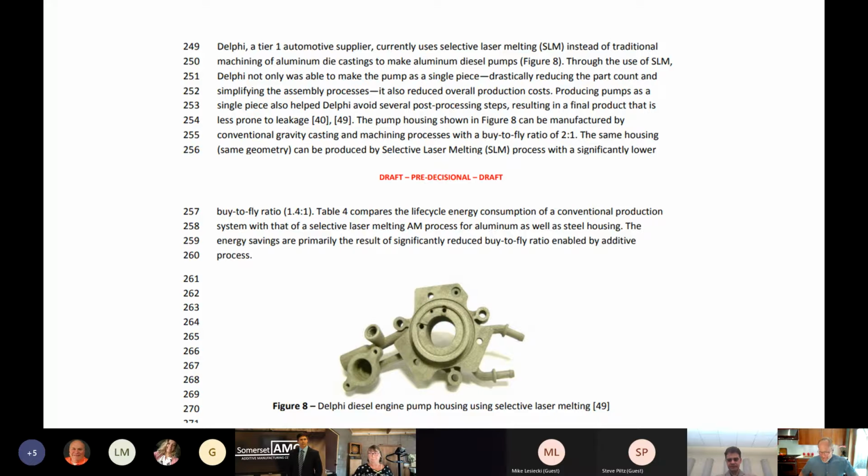This is back in 2014. I know we've got some people here who've said they've been in the industry since 2004. I remember there was this thing, and it got picked up by media. You can't find the stories anymore, for reasons I'll go into. But what I saw was this thing where they were talking about Delphi. I'm sure everybody here knows who Delphi is, saying that they currently used SLM for the manufacture of aluminum diesel pumps.